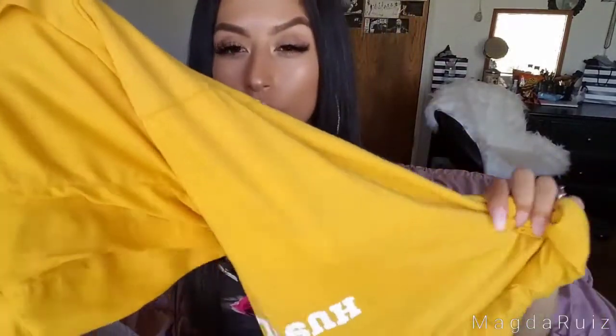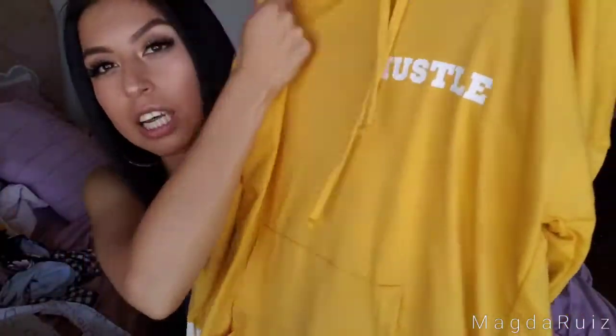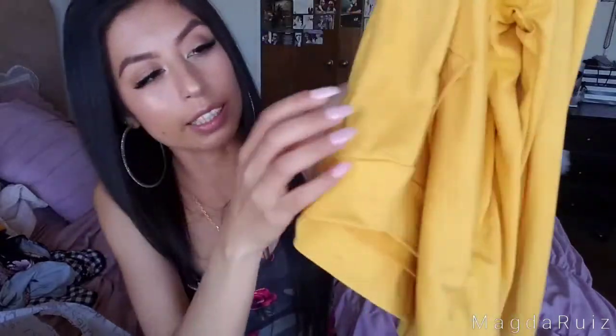I also got this yellow sweater. I don't know why I've been into yellow lately. So the yellow is this Hustler. It has 2 lines on the bottom. I like that it has the pockets. I actually like that. And I got an extra small, but it looks pretty, not really small. So yes, got this one.